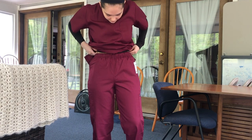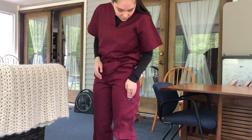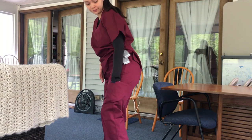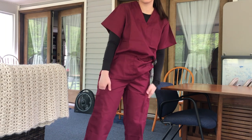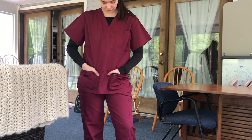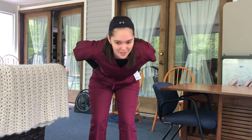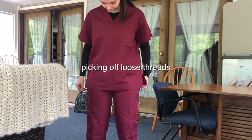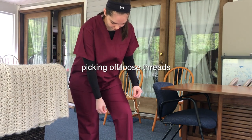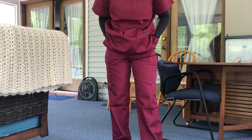Also, the sizing with these is basically what is expected from a typical scrub brand. I would definitely need to size down to a small because I'm just completely swimming in these. They were a good option for Anatomy Lab and basically nothing else. The fabric is not stretchy at all, so if you aren't proportioned perfectly to fit these, they will either be way too tight on your thighs and your butt if you're like me, or you'll have to order a size up and all your scrubs will be too loose.